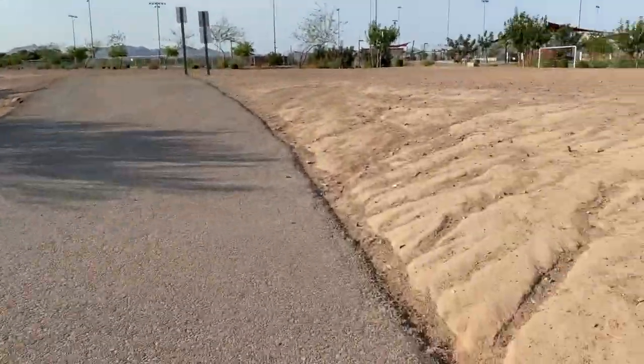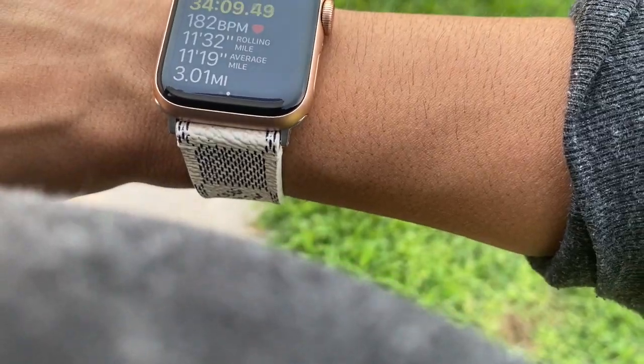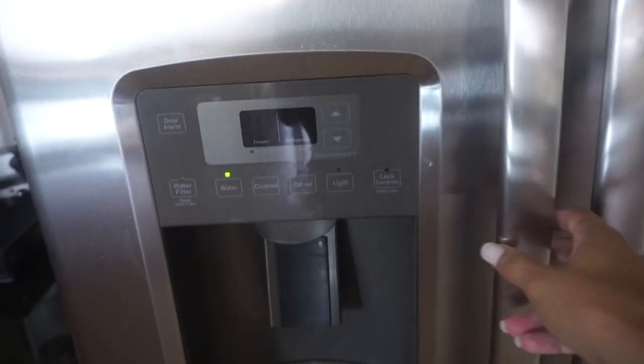It's taken me a while to increase my distance. I really love running because it helps with my anxiety. And I'm going to end my run here because I'm tired. 3 miles is good.